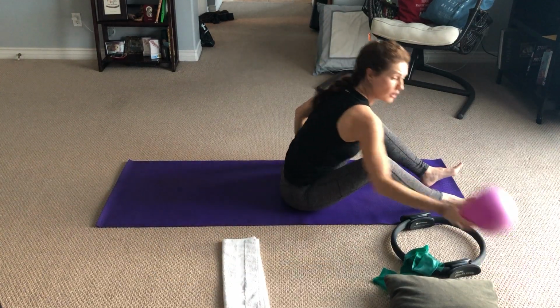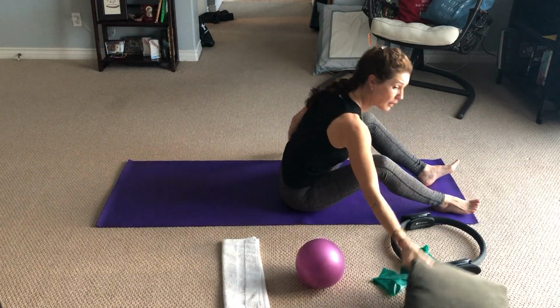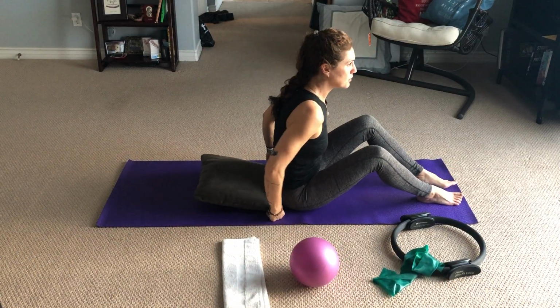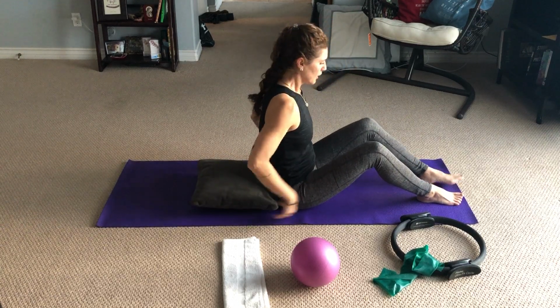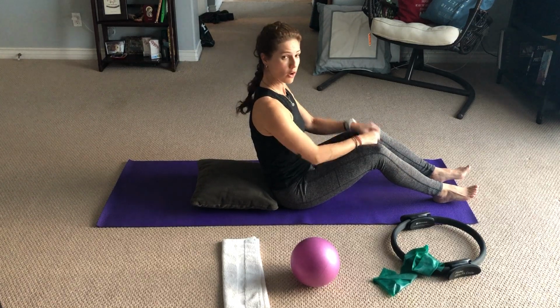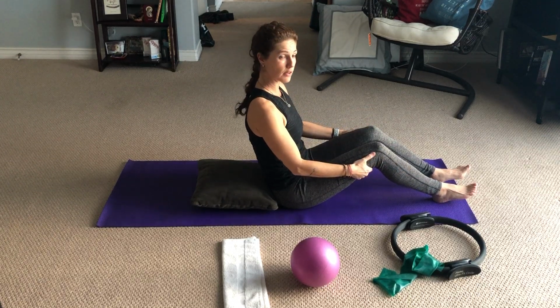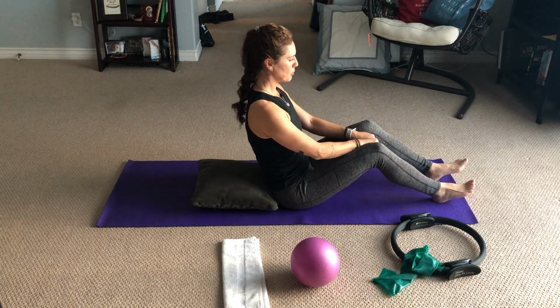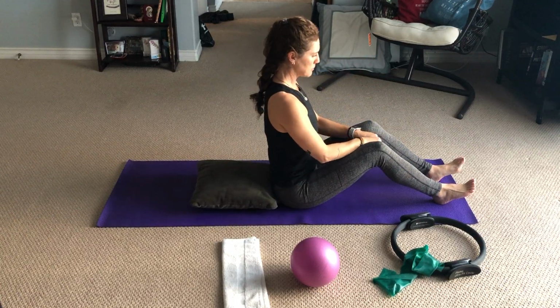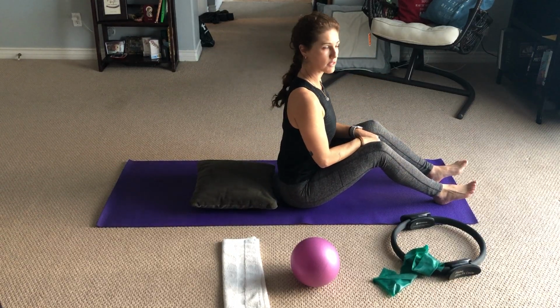You're going to take your ball or your towel, your pillow, and you're going to use it as just a little marker. So you can put your hands between your knees, or you can push your hands on the outside of your thighs. Your hands go between your knees. My hands are in two fist shapes, and I'm sitting up tall on the top of my sits bones.